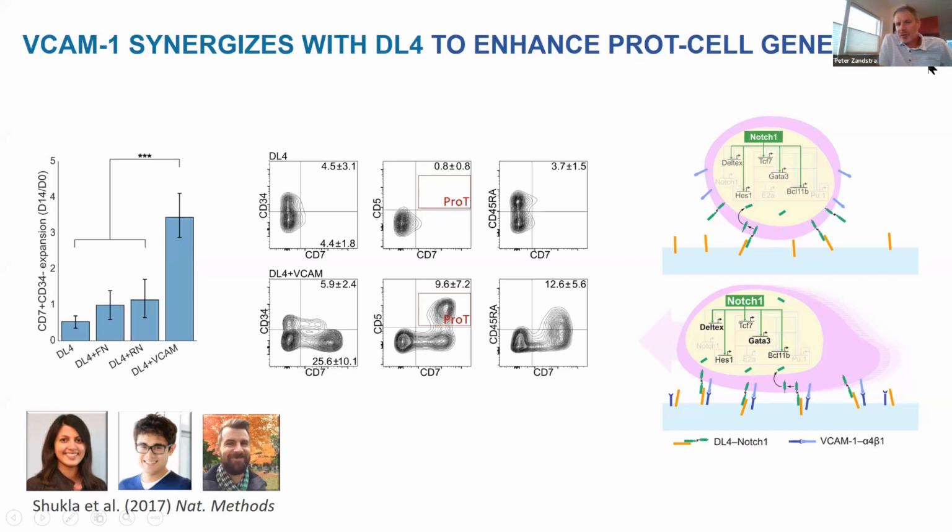Shreya also identified what the mechanism of this was. We showed that what was happening was that the presence of VCAM on the surface increased T cell migration. That migration resulted in increased pulling against the Notch ligand, which was also immobilized. This increased pulling increased Notch target gene activation, and that subsequently enhanced T cell differentiation.